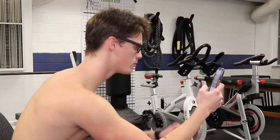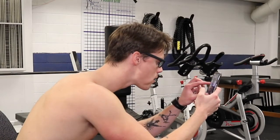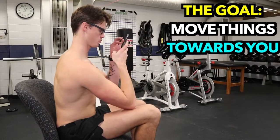Same thing happens with our phone. Let's say you're trying to zoom in and look at a specific part of a picture. A lot of the times we bring our head forward to meet our phone instead of bringing our phone closer to our face. And when you first become aware of this, you realize how often you're really doing it. And changing that from, again, bringing your face towards the thing to bringing the thing towards your face, it feels very strange at first. But I challenge you to try.